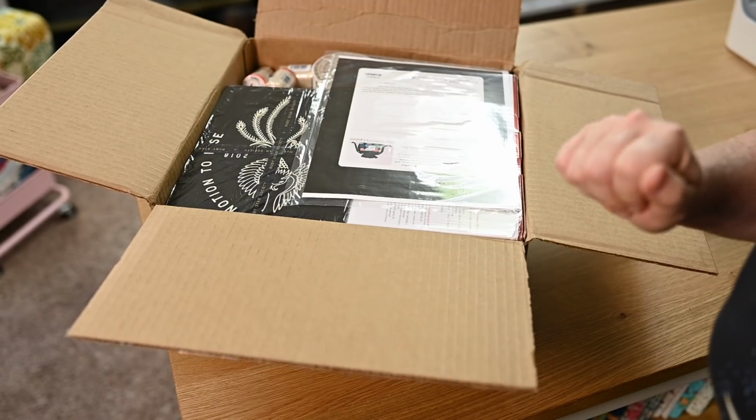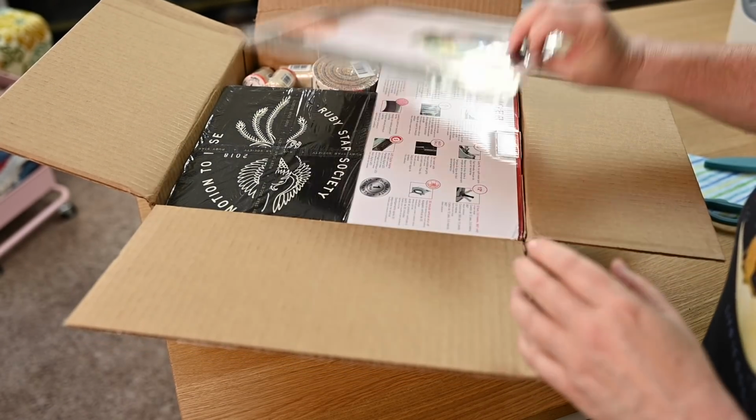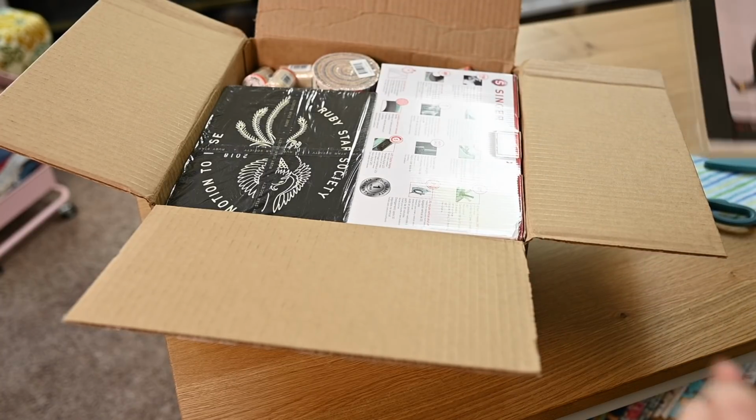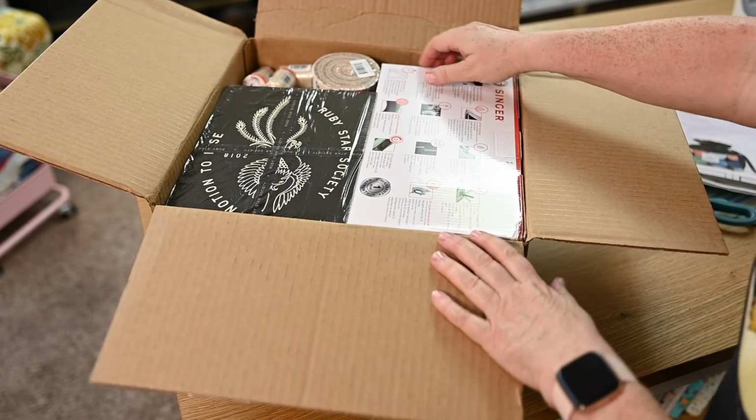Oh, God, it's always so exciting. Okay, let's see. Should I just get everything out? Maybe I'll just get everything out and we'll look at it then. Oh my gosh, I'm really excited now. Okay. Let's just take everything out.